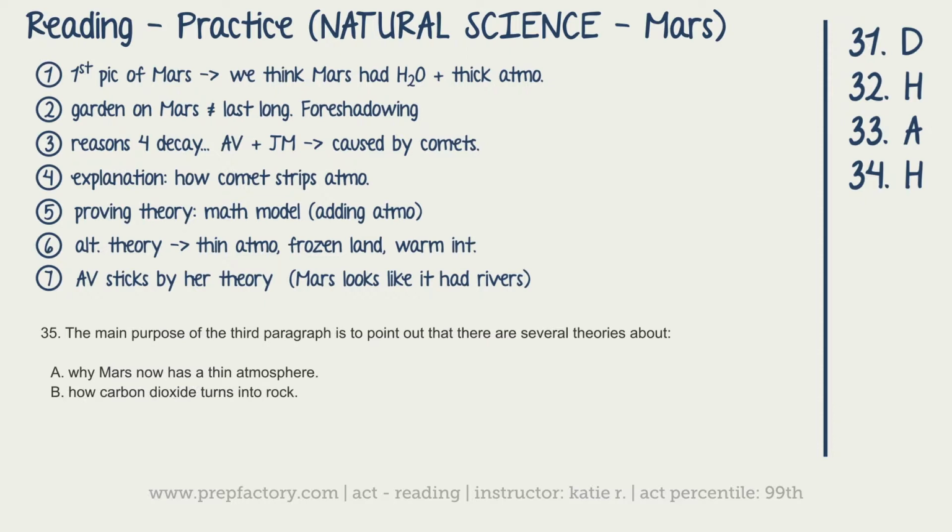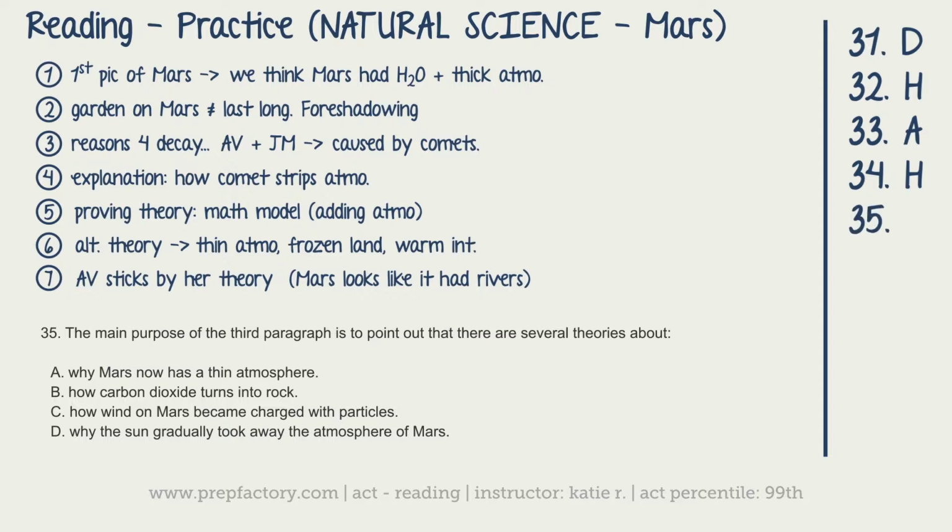B, how carbon dioxide turns into rock. No, that's a specific detail of one of the theories, so not the overall paragraph. C, how wind on Mars became charged with particles. Okay, again, that's a distortion because it's using a little piece of a detail in that paragraph, but it doesn't actually answer the question at all. And then D, why the sun gradually took away the atmosphere of Mars. Okay, again, same basic reason for B and C being wrong, that's a piece of the puzzle, a piece of one of the theories, but it's not the overall point of the paragraph. So we're going to go ahead and say 35 is A.